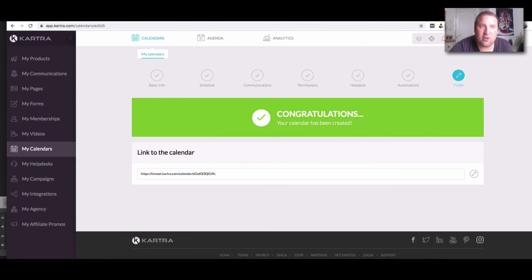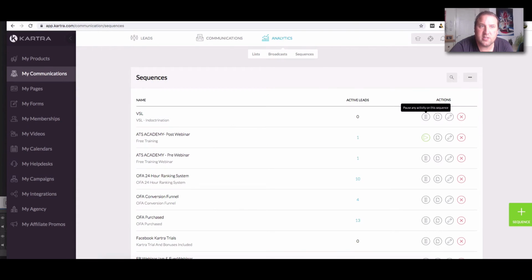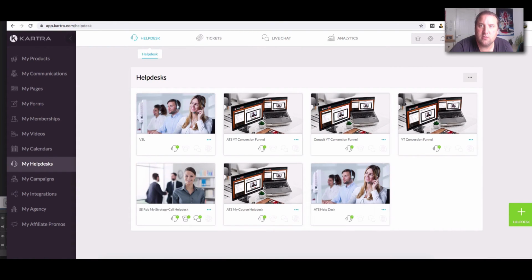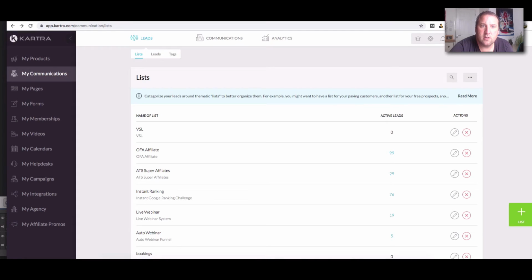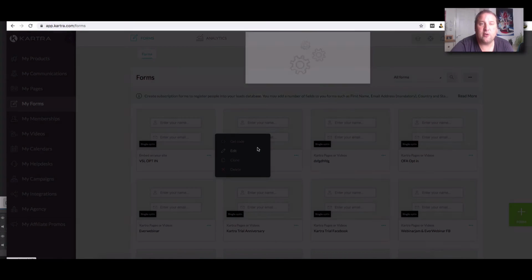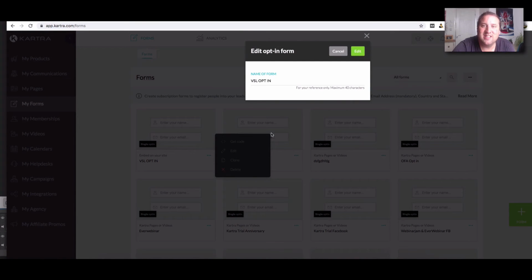So forms, have I got one with forms still open? I thought I did. That one is just a page. So let's try opening it. Okay, we haven't. Okay, so we just need to go back through and edit these.